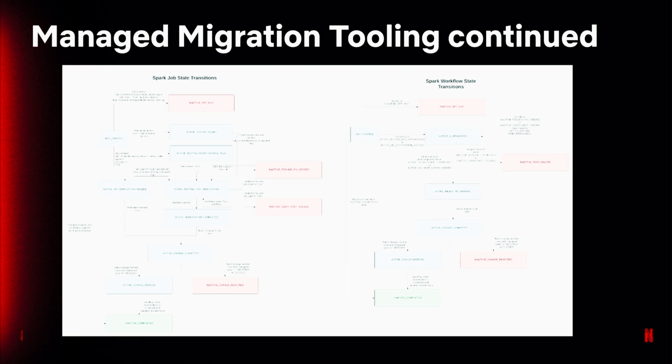So the color is a bit off here, and no need to feel the need to read this. This is an example of a subset of the states that's captured by the control plane from our managed migration tooling. I don't show this to have everybody attempt to read this. I don't even think it's actually possible given the color, but this is just to illustrate the work that we're abstracting away from our downstream users. Distributing this work to our actual Spark job owners would be pretty arduous, and it provides a lot of value to actually automate this process away from them.